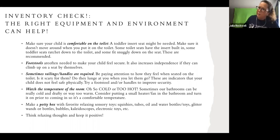Definitely watching the temperature of your room, especially during those Pacific Northwest cold winters. It's really hard to relax in a cold room and use the bathroom. So just watching the temperature of our bathroom to make sure it's not too hot, too cold, just a comfortable temperature. And we talked about this already, using that potty box. So having what's reinforcing for your kid at that moment. And remember, that changes. What's reinforcing for us on Monday may change on Wednesday. So being flexible within your ideas of what's reinforcing and what to put in there.